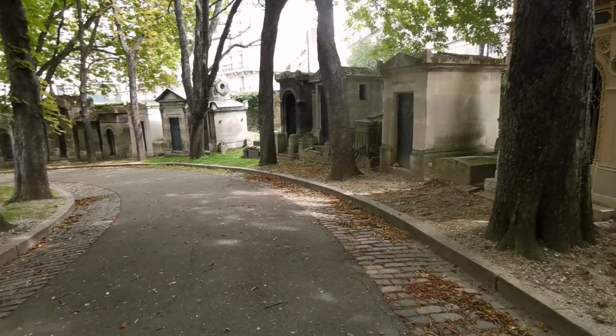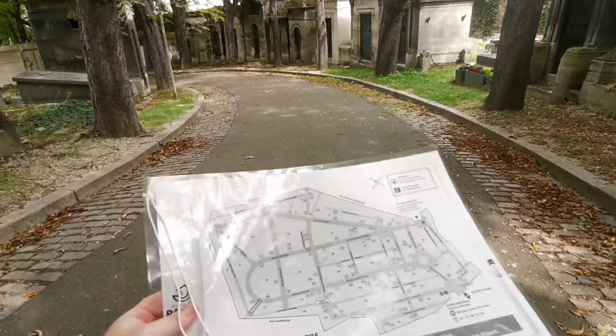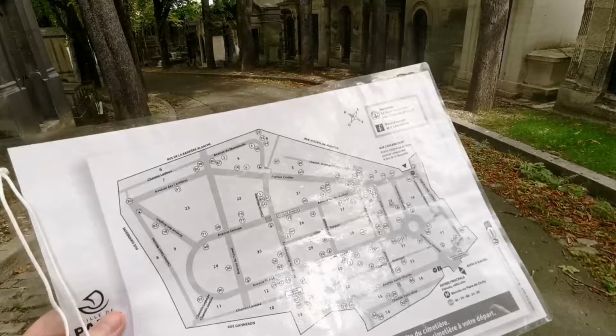Right, so when you come into the cemetery here in Montmartre, you pick up one of these, if they're available. There's only a few available, so you're lucky if you get one. You can see the name on it, Cimetière de Montmartre, and all the divisions, numbered in different sections.